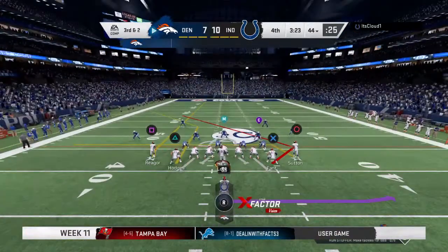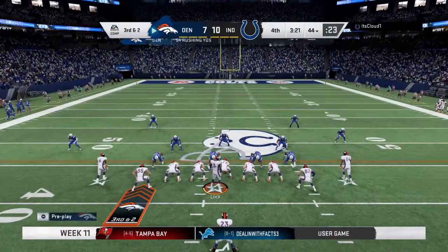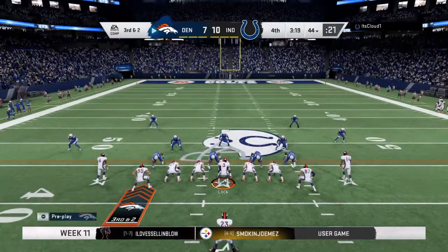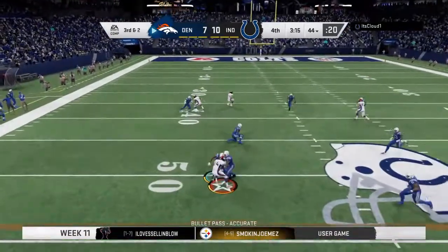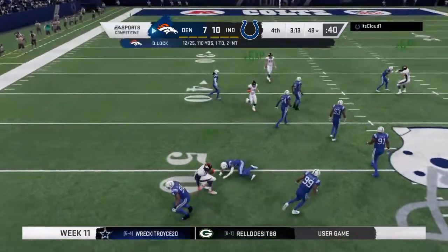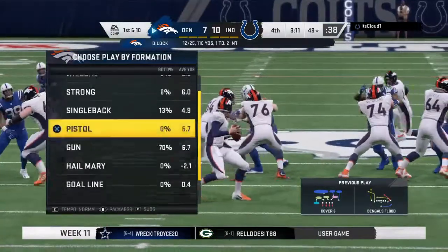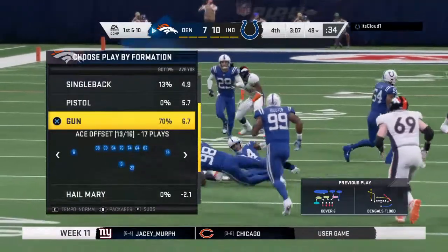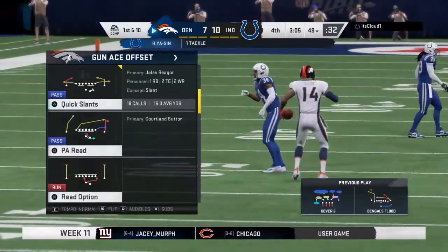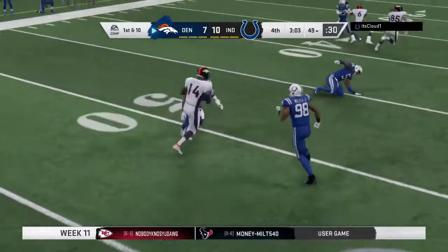This is 3rd and 2. Maybe the biggest play of this football game. Locke going to try and throw on 3rd down. He's got a man. It's Sutton. That's complete. And he will have the first down as he's brought down up near midfield. That's his first catch so far. They've held him under wraps, but he's got a first down there.